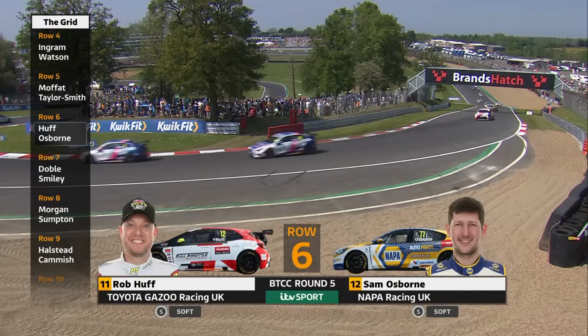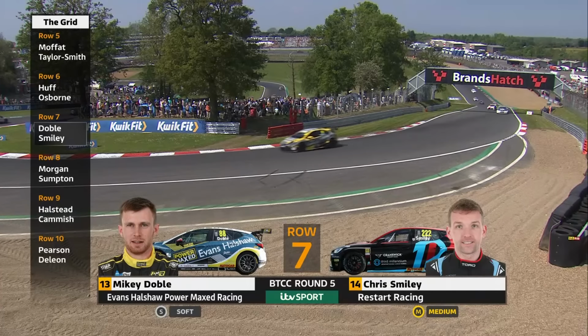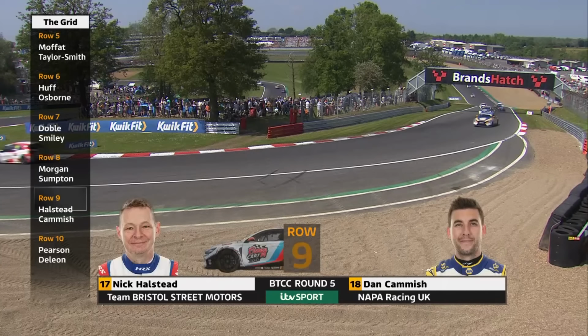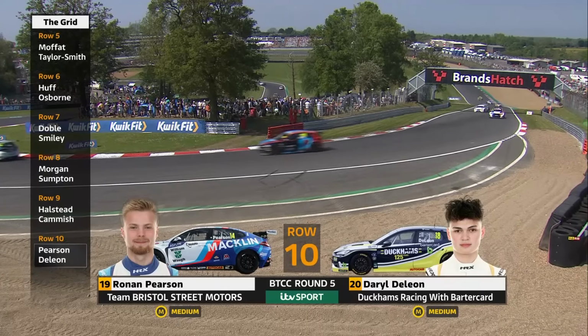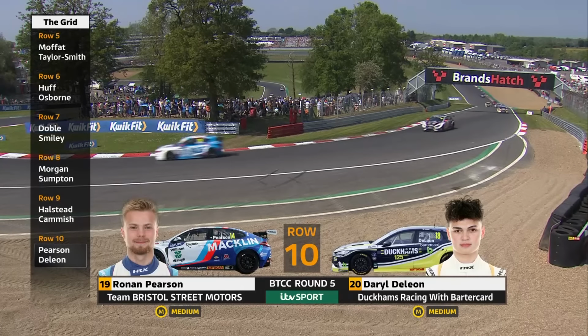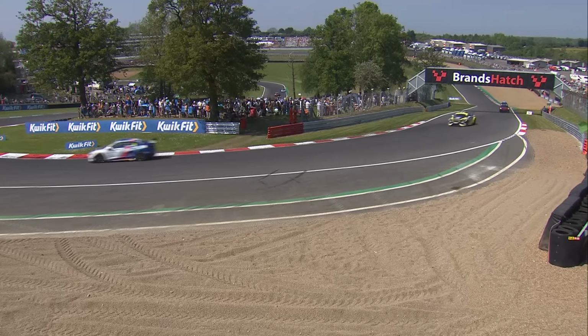But on softs, Rob Huff 11th and Sam Osborne, who goes from 12th. Mikey Doble is next on the soft tyre. Chris Smiley will start 14th ahead of Adam Morgan. And then Scott Sumpton. You've got Nick Halstead, like Adam Morgan, ahead of him on soft. Dan Cammish, who ran the soft now has to go to the medium to be 18th on the grid. Ronan Pearson 19th. And Daryl DeLeon will be at the rear of the grid. Two formation laps once more.